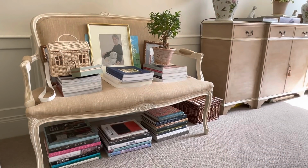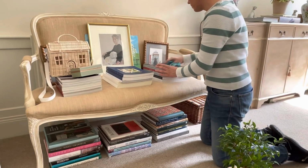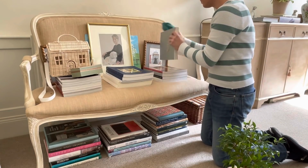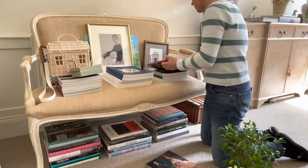This small sofa has become a tad cluttered and has been bugging me. I'm going to clear it and put this collection of auction catalogues in my bureau. In many cases, less is more.